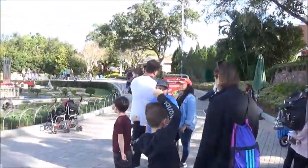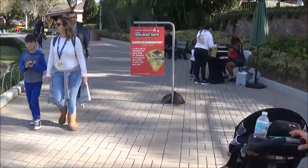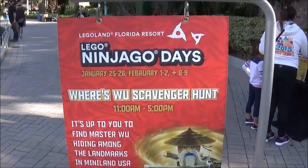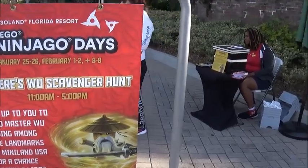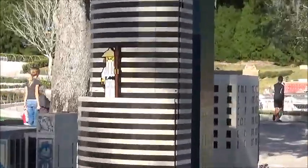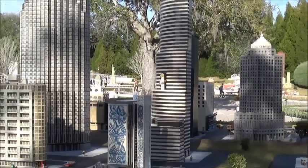Now here they have a sign for the scavenger hunt. It looks like you look for little tiny Mr. Wu's or Master Wu. There's one. Can you see it? Do you spy it? I see it right there. That's right. I spot you. There he is. There's one of them. That's what he looks like.